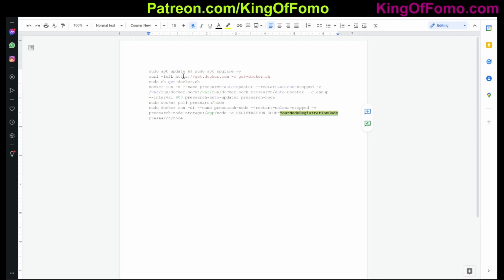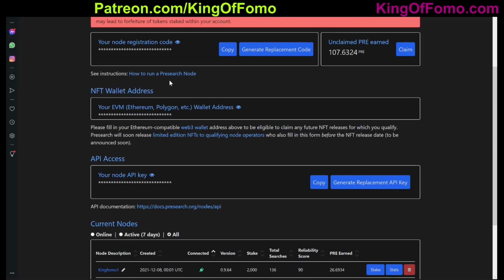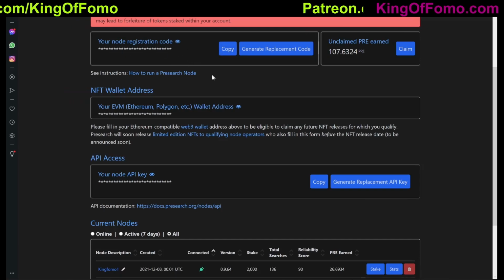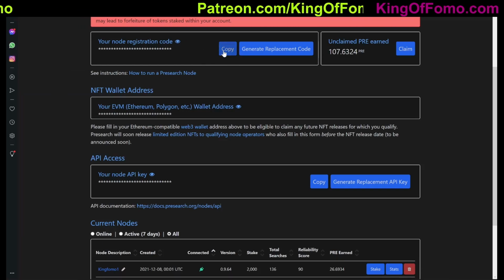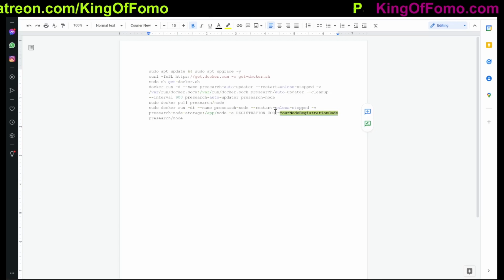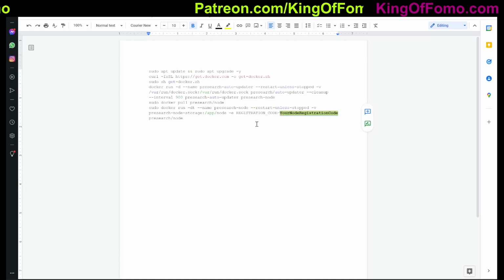What are you going to replace it with? If we go back over to our Presearch website right here, over here it says your node registration code. Again, this should be kept hidden from everybody else, so I'm not going to reveal mine, but you're going to want to look at it and copy that. Once you've copied it, move back over to the script and paste that in here where it says your node registration code. Now it's very important, the way that code works, you don't want to have extra spaces or anything else like that. So only right here, right after where it says equals, you're going to paste your code and it should look exactly like that.